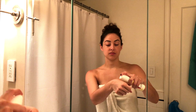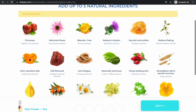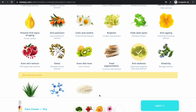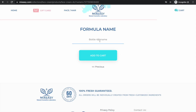After I get out of the shower, I lock in the moisture with a face cream. I'm currently using the MixEasy face cream, which has worked particularly well for my skin because you can customize the ingredients based on your skin type and your skin goals. I, for example, have very dry skin and I'm working on reducing a little bit of hyperpigmentation, so it was a great way to add those benefits to my face cream. I also have very sensitive skin and I loved that I was able to choose a fragrance-free formula. Plus, with this moisturizer, I really don't feel like I have to reapply throughout the day. My skin feels hydrated all day.